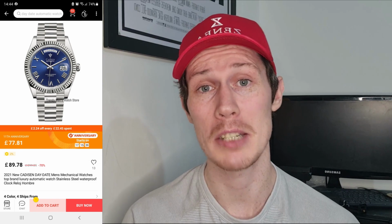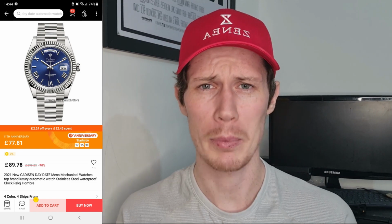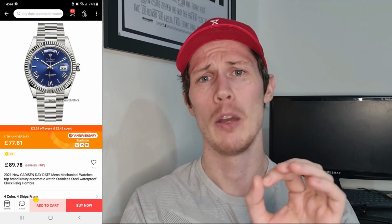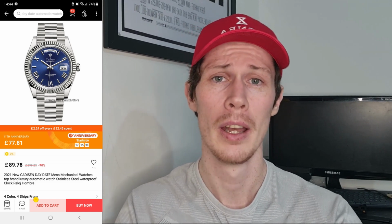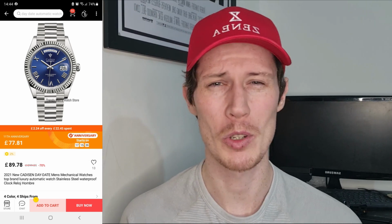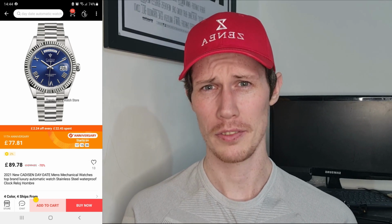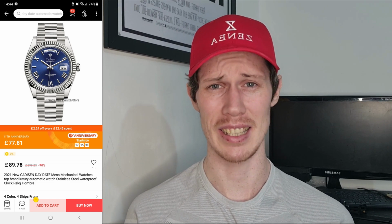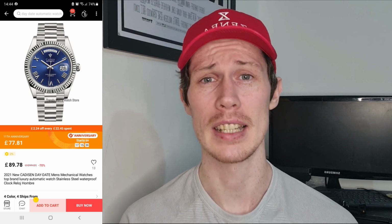Now, it's packed with a Japanese movement also. It's packed with the Miyota 8285. I believe the 8285 will be because of that date variant at the top. It will probably be very similar to the 8215. I've never had any experience with it though. So it'll probably have the same rotor wobble, rotor noise, but it's quite affordable for what you're going to get here. Sapphire crystal, obviously, 316L stainless steel, and a good quality brand, or a good budget quality brand in Cadison.